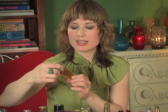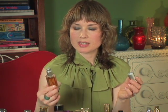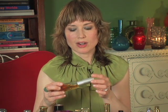Oh, Aveda Yatra. I went through a phase where I wore this a lot, and then I stopped. But here it is in my collection still, because I like to go back and revisit things. Aveda is great because they are an all-natural line. So if you're concerned about having things that are organic and all-natural in their fragrances, Aveda is a great line.